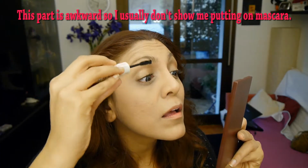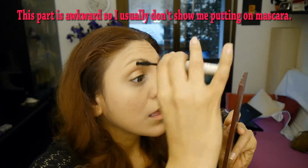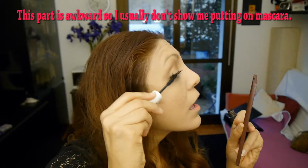I'm going to use the Jumbo Mascara by Innisfree. It's a very dark black, super black kind of mascara, and it just really does a good job on my eyelashes. Doesn't that just make such a huge difference? Like, it already looks quite okay now, but just this mascara, this is just 2 coats of this mascara.